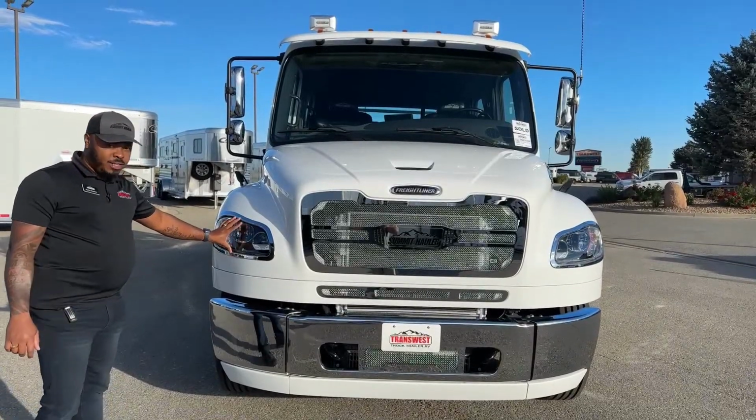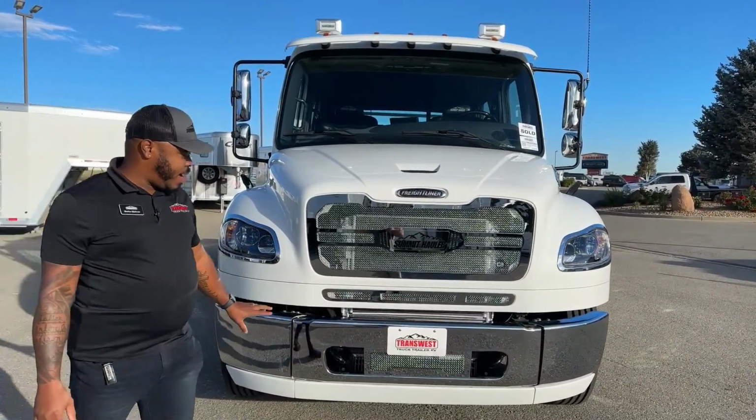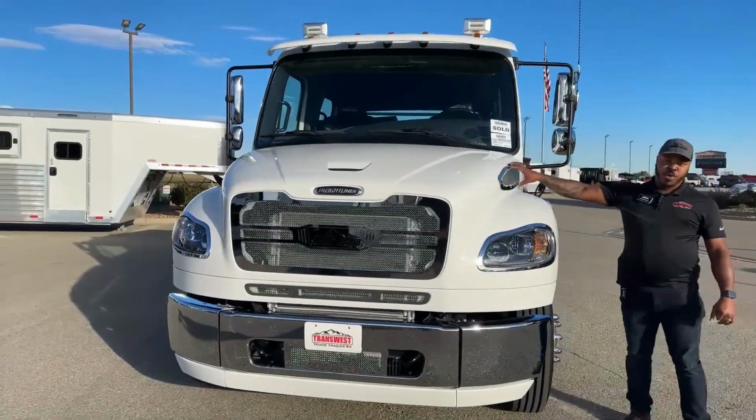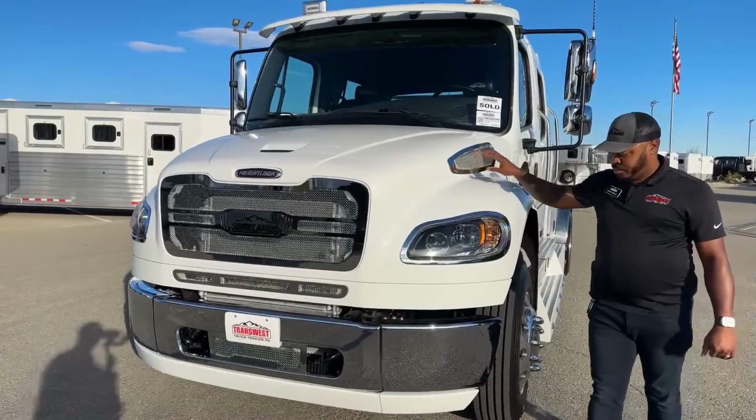Again, we test the headlights. Those are LED headlights this time around with a new design. And of course, we do replace this grille as well.